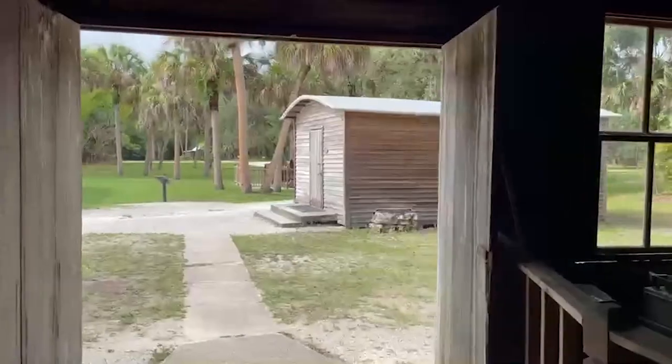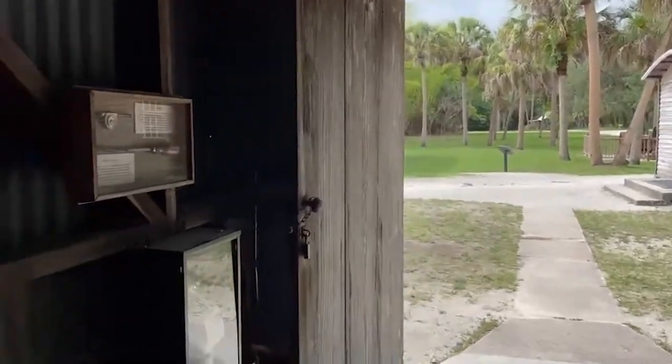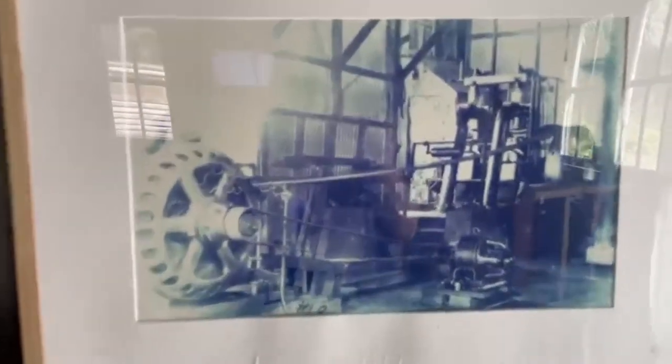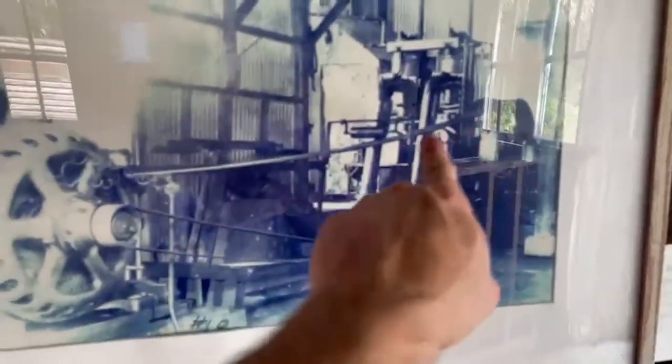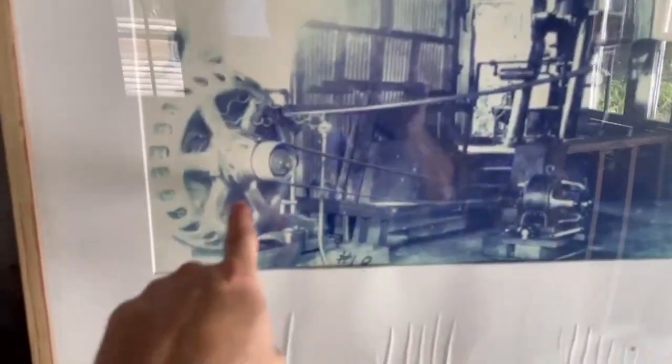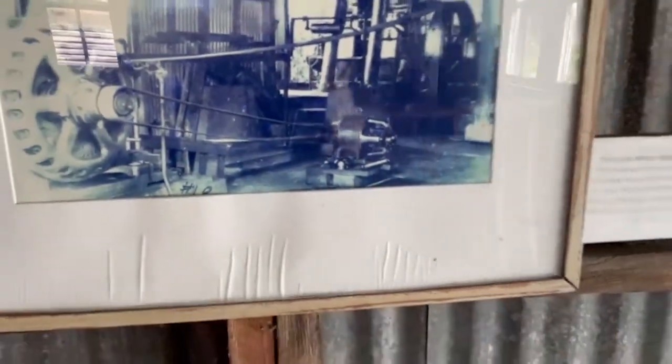So then outside here, there's a couple more buildings. There's a machine shop over here, and there's a blacksmith shop as well. This is what it looked like back in the day when it was operating constantly. So you can see it was driven by this large belt here, and then it drove a small belt that would run that local generator that's still sitting there. I don't think it works anymore.